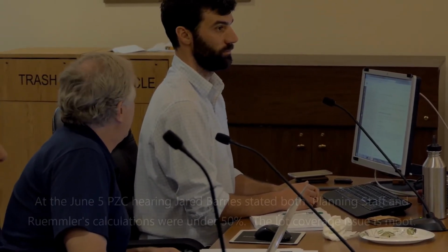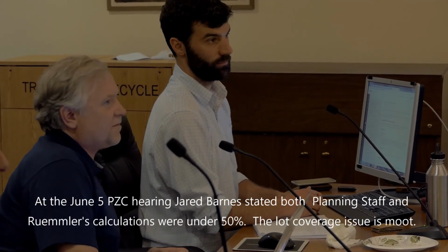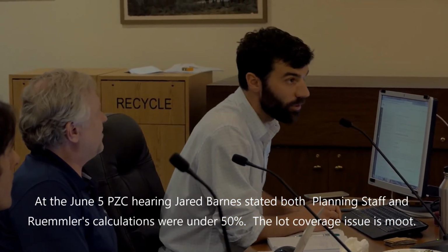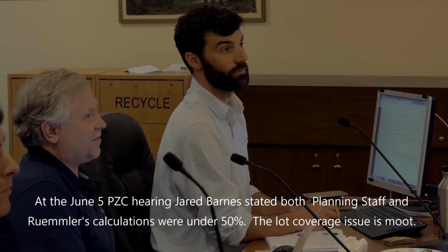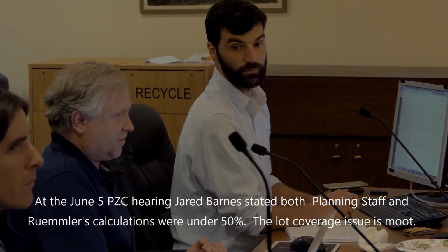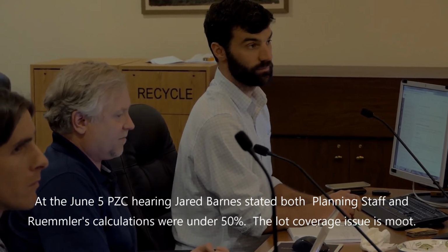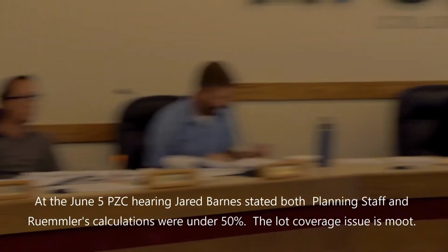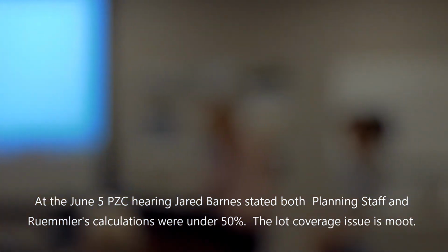The materials that he claims he didn't have was the square footage coverage of the lot. Isn't that correct? Correct. And we went over that at the other meeting, that no matter if I used his figures or my figures of that square footage, it didn't matter because it was both under. So we covered it and settled that issue at the last meeting.